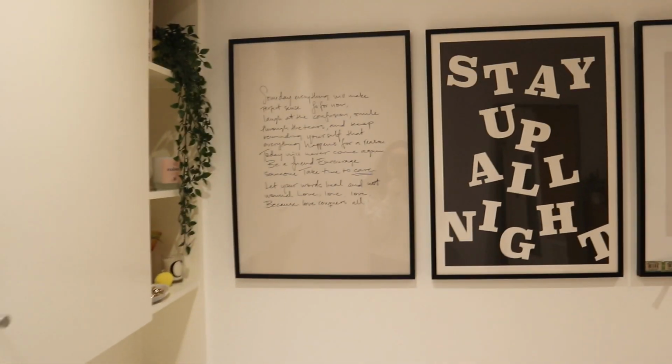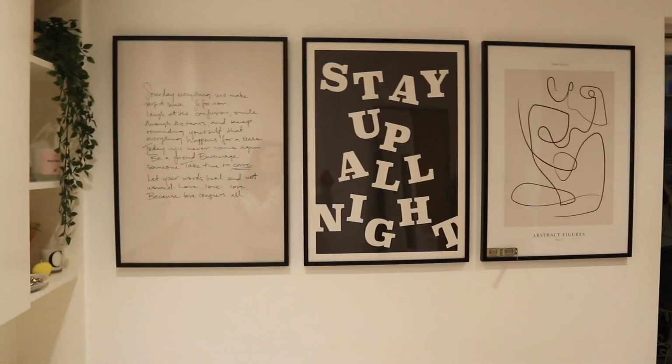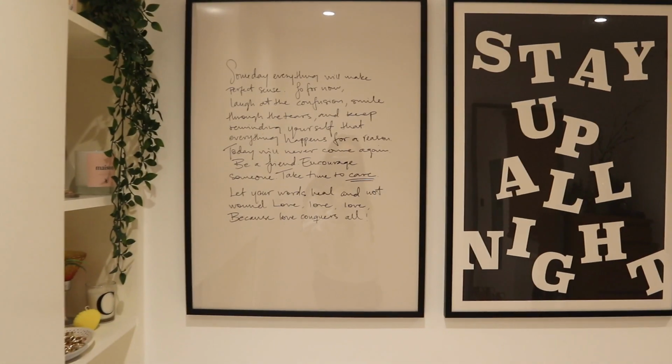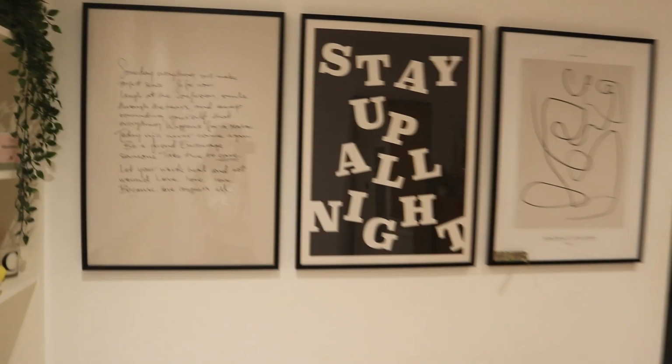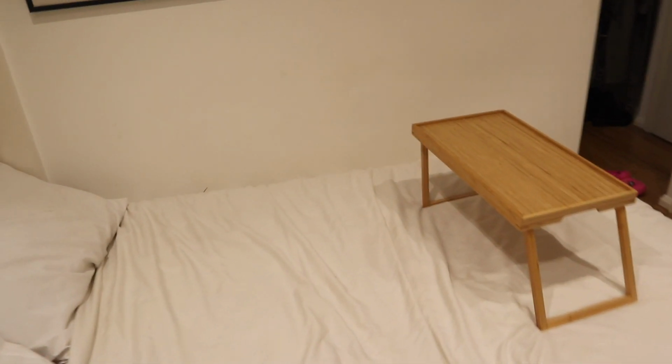And I actually really like the quote, but I think as well I just like how it looks, like a nice little scrawled out handwritten quote. I think it's very cute. So these are one of my favourite bits about this room. That was the board thing I was saying about earlier that's about to collapse.